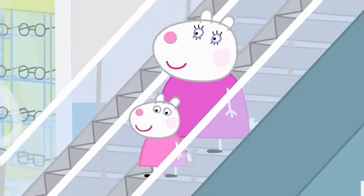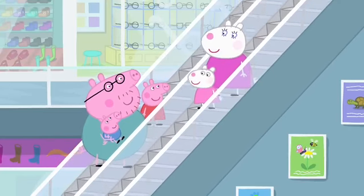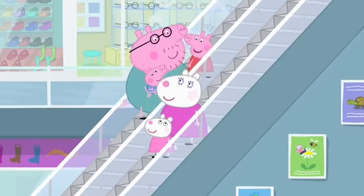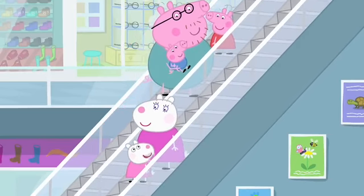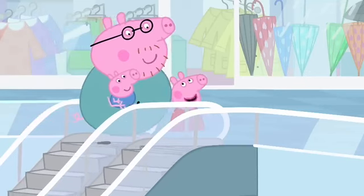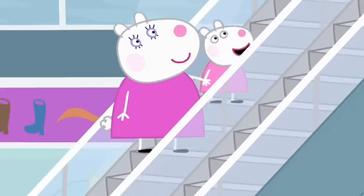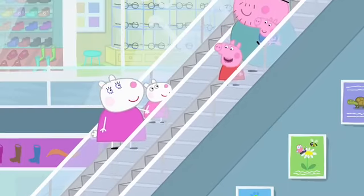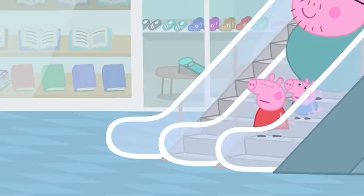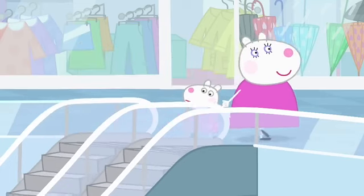Here is Susie Sheep. It's Susie! Hello! Hello, Peppa. Where are you going? We're going to the top. Where are you going? We're going to the bottom. Peppa has reached the top. Quick, Daddy! I need to go down to find Susie. I'm coming to find you, Peppa. I'm coming to find you, Susie. Ah! You're going the wrong way. Peppa and George are back at the bottom, but Susie is at the top.